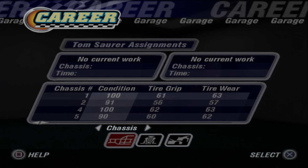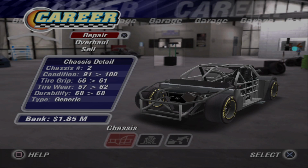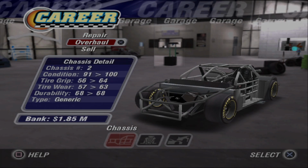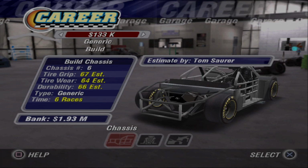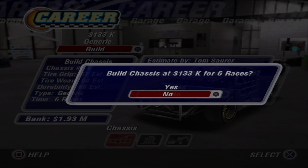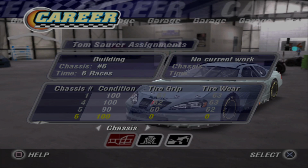Now, in terms of the garage, I think it's time to start. We might want to sell something in the chassis department. I want to keep that one because it's 65, 67 the way it is. This is a 61, 62. Even though this is a fairly fresh chassis at the moment, I might just sell this one, actually. Sell it for $85,000. And we're going to immediately build another one for 67, 64 with a durability of 66. This will probably be the last time a chassis will get built by this guy anyway, because we're probably going to be hiring new people for Season 3 of our NASCAR career mode, because I always give these guys one-year contracts or half-year contracts, depending on how I feel.